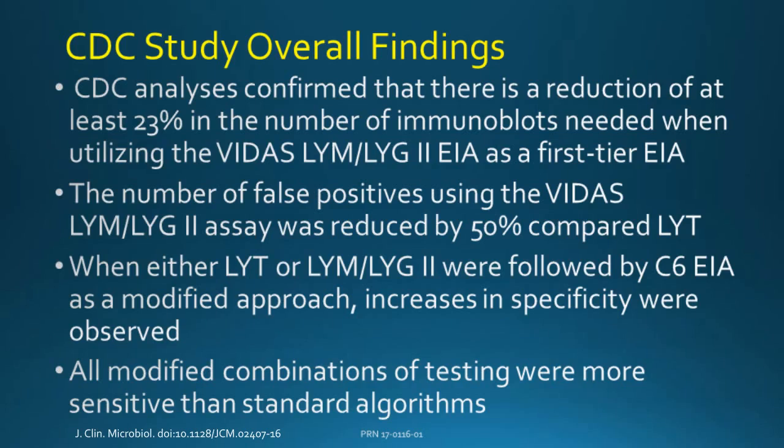that we ran. The number of false positives using the VIDAS dissociated assay was reduced by 50% compared to the total assay. And when either the total assay or the dissociated assay were followed by a C6 EIA in a modified approach, increases in specificity were observed. And finally, they mentioned that all modified combinations of testing were more sensitive than the standard algorithms.